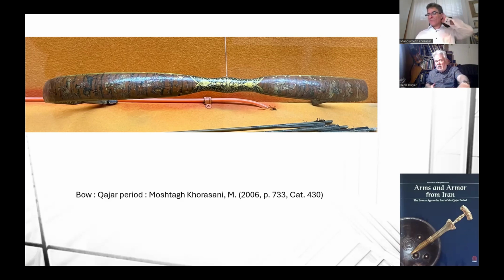That underneath the painting would be lacquer, shellac-based lacquer. Underneath that would be a layer of birch bark. Underneath that would be strips of horn. Instead of one big piece of horn, it would be strips of horn laid next to each other.